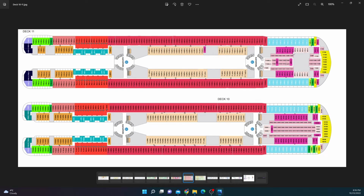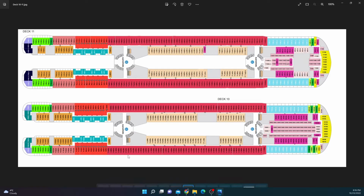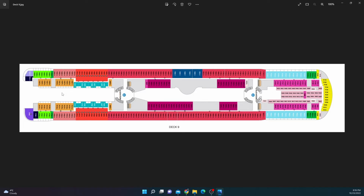Now, deck 11 and deck 10 are just strictly staterooms. You have your interiors, then you have your spacious ocean view, and then your classic ocean view balconies, then your large spacious ocean view balconies, and then your suites off to the back end. Deck 9 is just going to be the same thing, just a whole bunch of staterooms, as well as the grand suites in the middle here, as well as at the back.